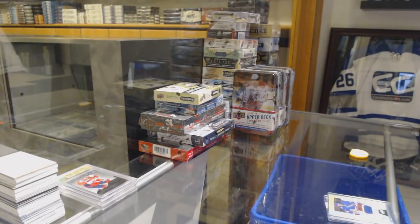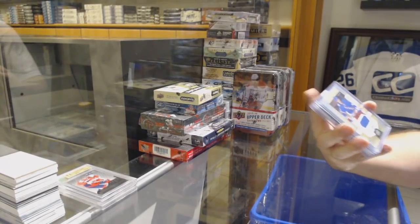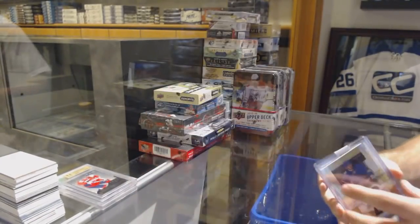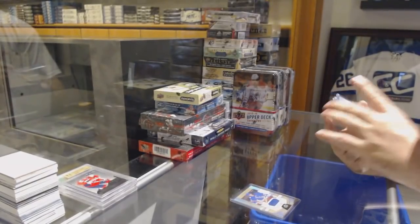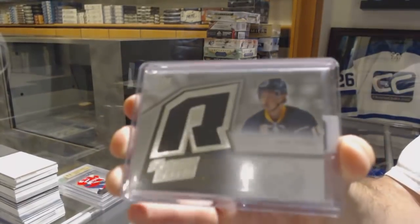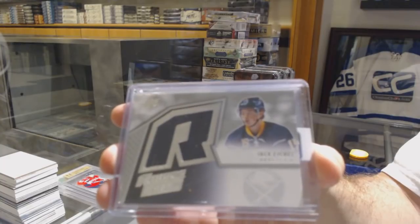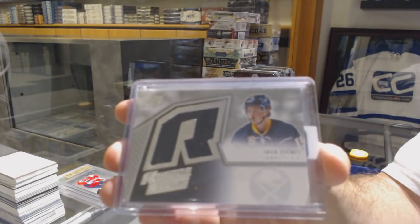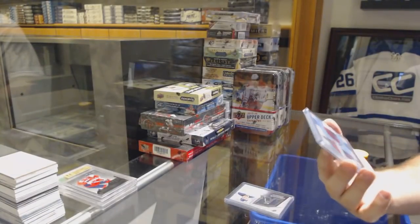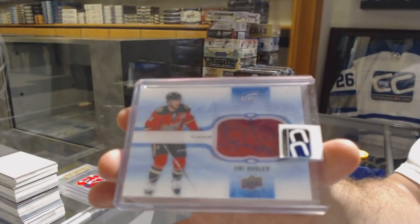Oh, I was also going to throw this out there, but had a few people suggest this to me, so you guys can tell me if you like it. We've got for the Rangers Trilogy jersey, Pavel Buchnevich to $3.99. For the Buffalo Sabres, SPX Retro jersey, Jack Eichel. Jack Eichel. And we've got a Signature Swatches for the Calgary Flames, Yuri Hudler.